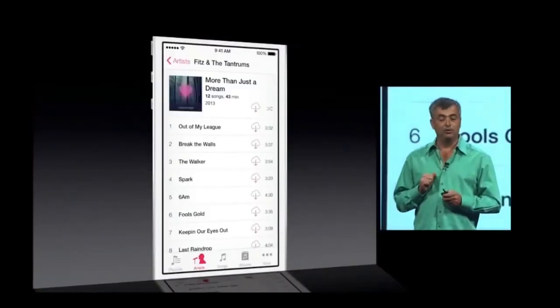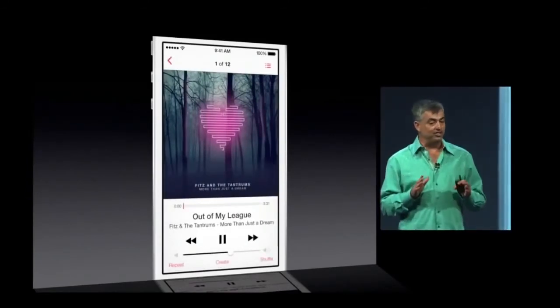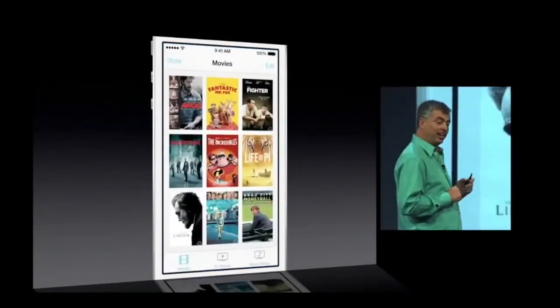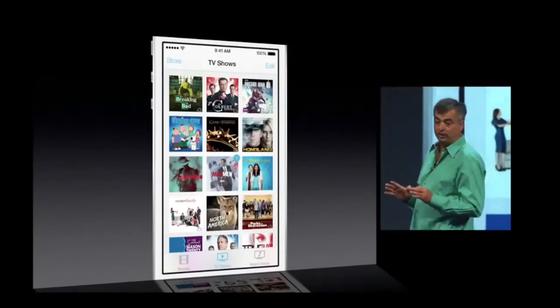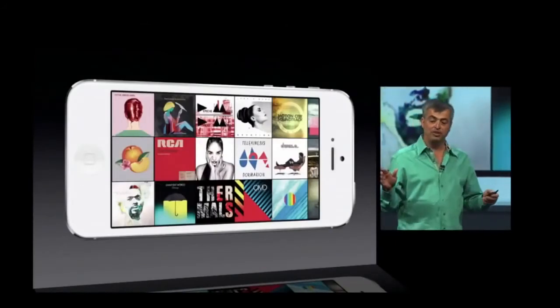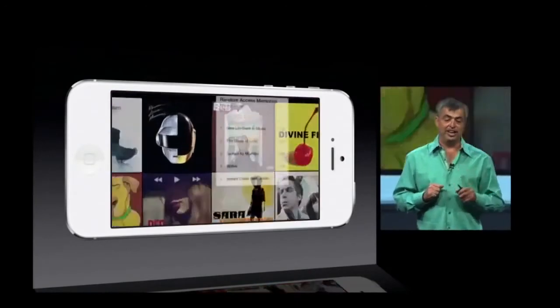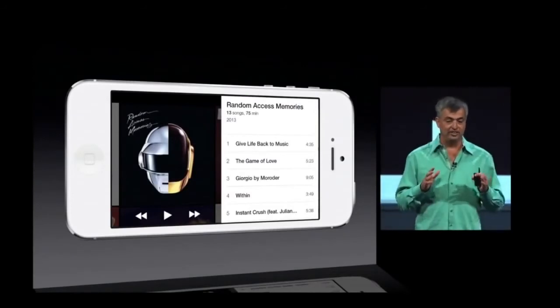And if you want to hear one of the songs, you just tap and you get our beautiful Now Playing screen. But it's not just your purchased music. In the video apps, you get all of your movies and TV shows right from iCloud, right in your library. It's really, really great. Now, if you turn the device sideways, you see your albums. You can just swipe to see more, and once you see one you like, you tap and it zooms right in. Now, the music app is the best way to listen to your music.